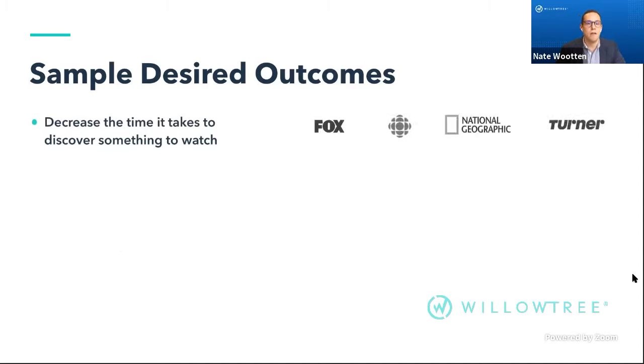A common desired outcome that we've collected from some past projects is that their users need to decrease the time it takes to discover something new to watch on television. That's a need, that's technology agnostic. It's a true user need. At the end of a long day, when you sit down on your couch, you put your feet up, you just want to engage in content. So that's the desired outcome here.